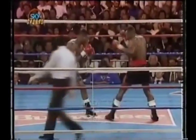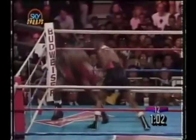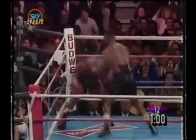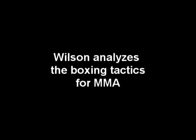The third use of the jab is to establish the critical distance. When a fighter is toe-to-toe with his opponent, it is very hard to see. Everything happens very fast at a close gap. When you make contact with his body with a jab, you have the distance for the combinations even if you can't see anything.